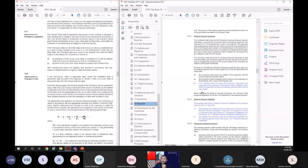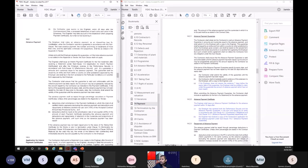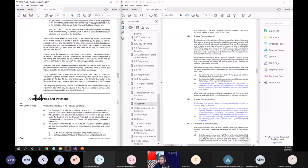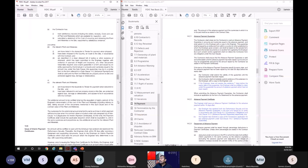Advance payment guarantee, a new important provision. Now, say for instance, the advance payment guarantee is going to expire. In that situation, it's mentioned right here: if the terms of the advance payment guarantee specify its expiry date and the advance payment has not been repaid by the date 28 days prior to the expiry date, the contractor shall extend the validity of this guarantee.